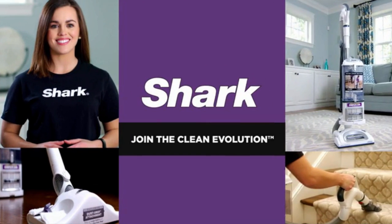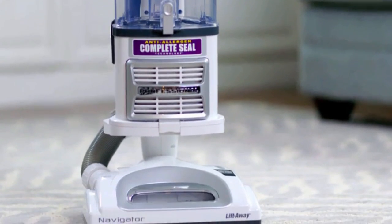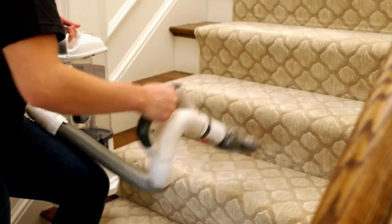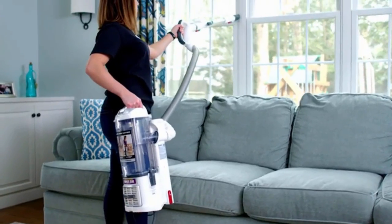Navigator Liftaway Pro is a versatile vacuum that tackles everything from carpets and hard floors to hard-to-reach areas, furniture, and places above the floor. The cleaning pod easily detaches from the floor nozzle to give you a lightweight solution for cleaning with accessories on stairs and other areas around your home.